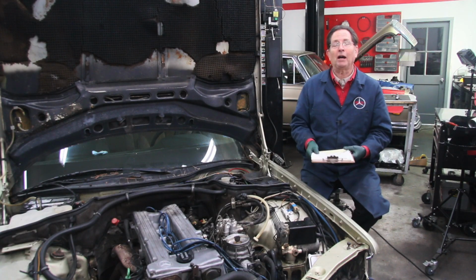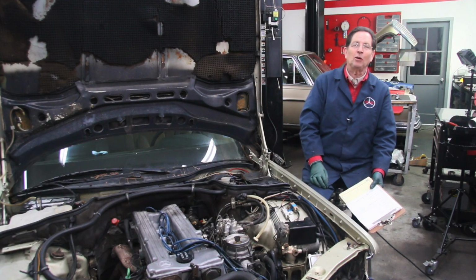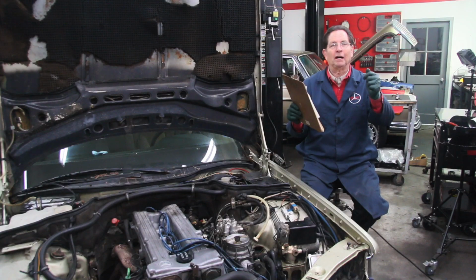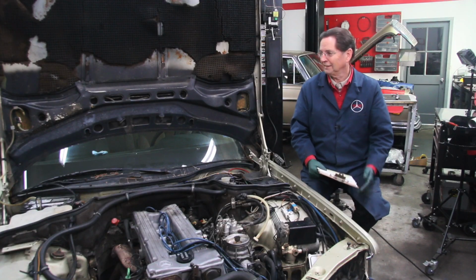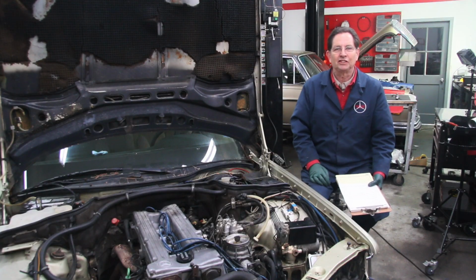Number 6 is power steering fluid. Now, how many of you have complained about loose steering gear boxes in these old Mercedes-Benzes? How many of you have driven one where you're going down the road and the steering wheel moves about 2 inches before you can actually feel it? That's very uncomfortable. And it's the same situation on all 4 of these cars. They all have loose steering.